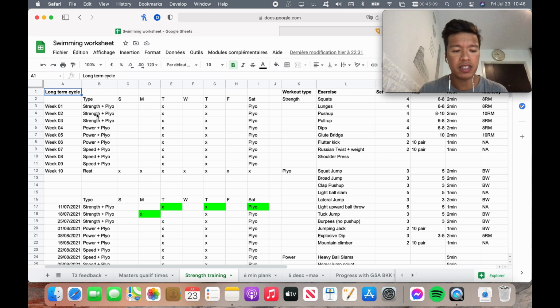I planned out a 10-week cycle, whereas every 3 weeks I change the type of training. I'll always have plyometrics to give some pop or dynamic movement into my swim. But every 3 weeks I'm going from strength training to power training to speed training.